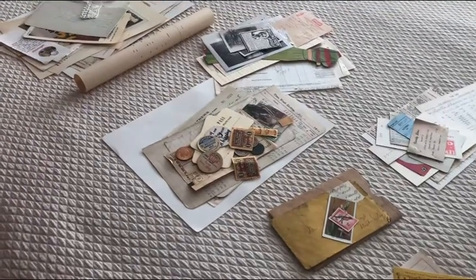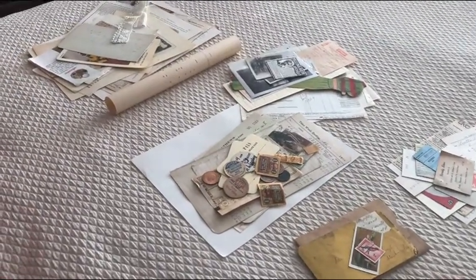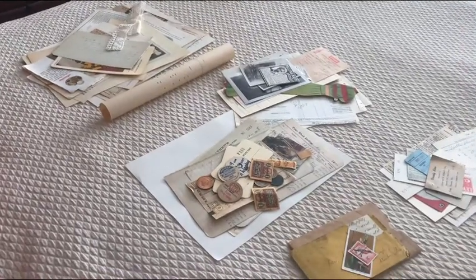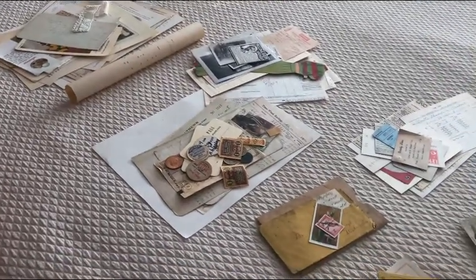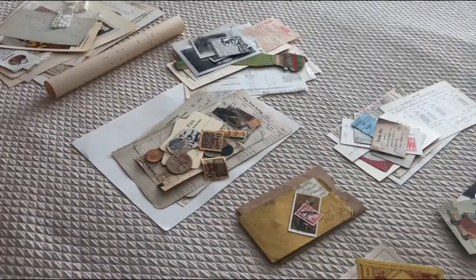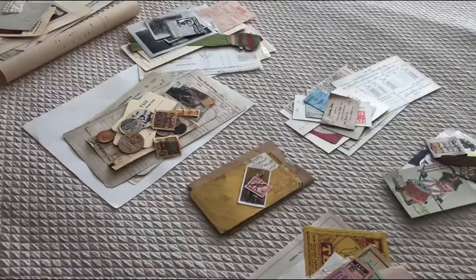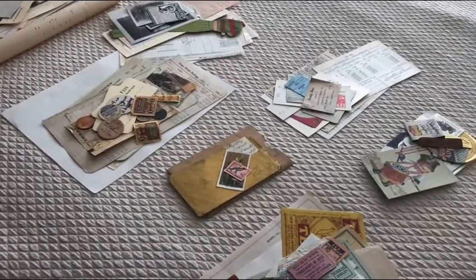So, you know, there are a lot of ephemera kits out there that maybe don't have all antique and vintage, but the latest thing in this kit, I believe, goes from the 1850s all the way up to maybe the late 60s, maybe early 70s. So this is a real deal.